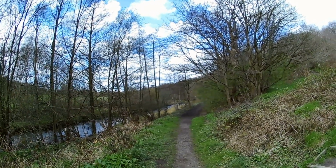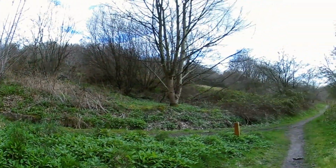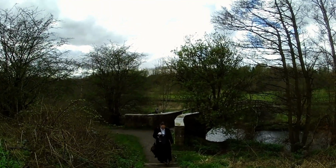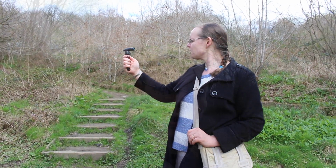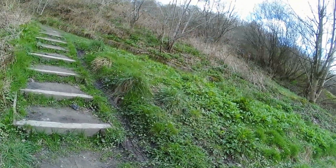Decisions, decisions. Do we go that way? That way? That way? Or that way? Or that way? There's an awful lot of choice here, isn't there? Lots and lots of paths. I love it when it's like this. Not a linear route, but free roaming adventure. Which way do you want to go? We shall climb new mountainsides. We shall go higher than any one of us has gone in the last 20 minutes.